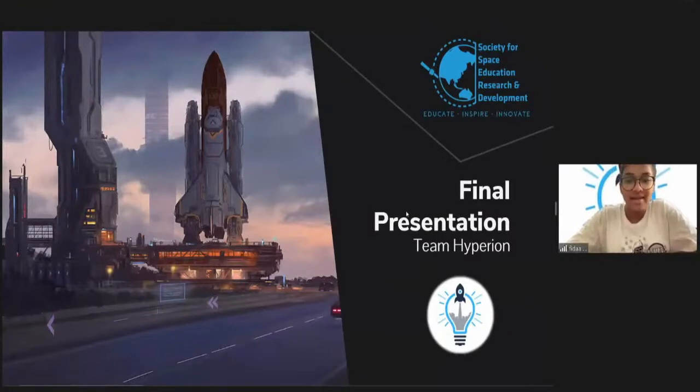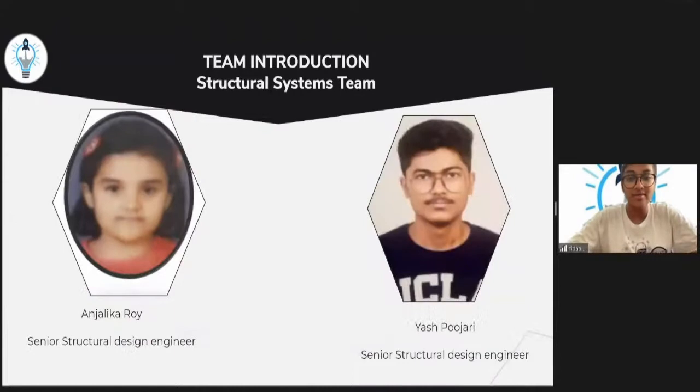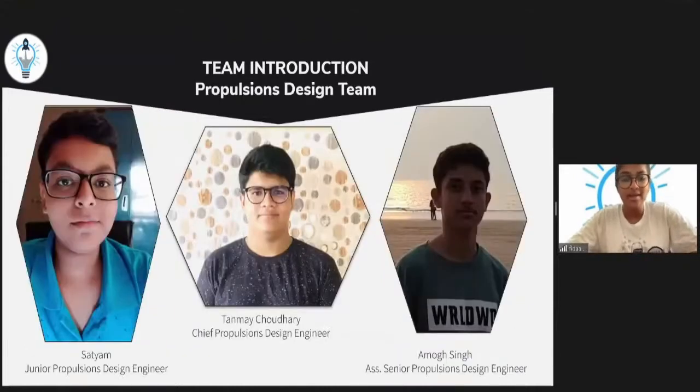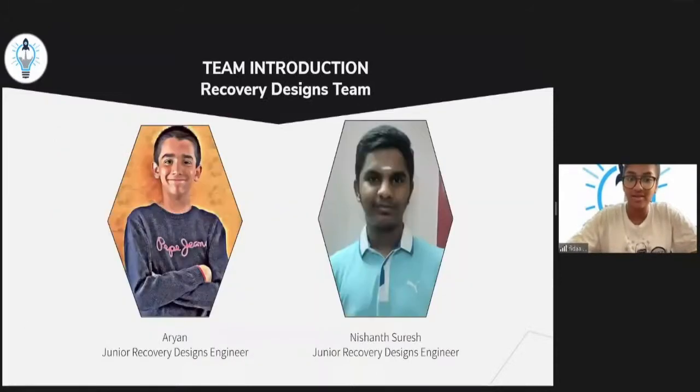Starting off, we have our incredible team led by our super cool mentors Mahesh sir and Lakshesh sir. We thank them for all the guidance and support. Over the course of the program, we divided into subsystem teams: structural systems design team, propulsion systems design team, and recovery systems design team. In the structural systems team, we have Yash, myself, Kashika, and Anjalika. In the propulsion systems team, we have Satyam, Tanmay, and Amol. In the recovery systems team, we have Bharati, Suhani, Ishita, Aryan, and Nishant.